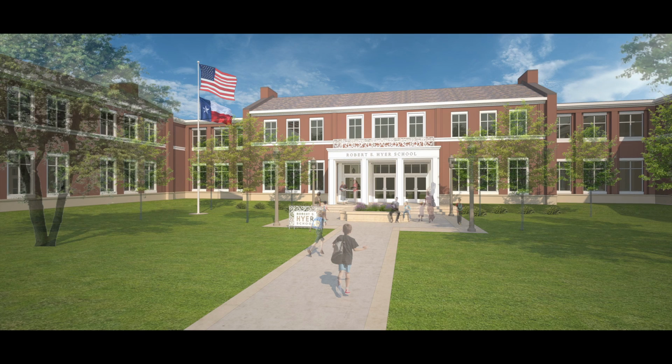And so what you're seeing as a response is a very simple red brick form, very similar to what you've seen in the past, and very well suited for the neighborhood that's around it, we think. What's especially exciting about the Hyer approach also is this gracious front yard that everybody identifies with Hyer is allowed to be retained.